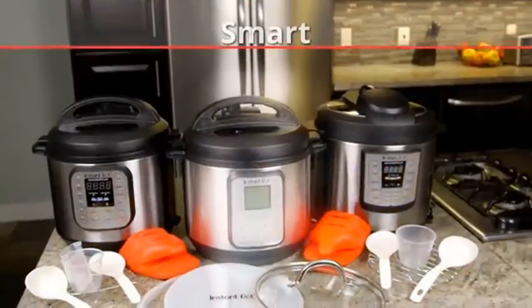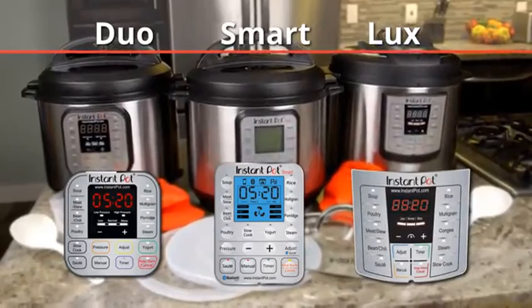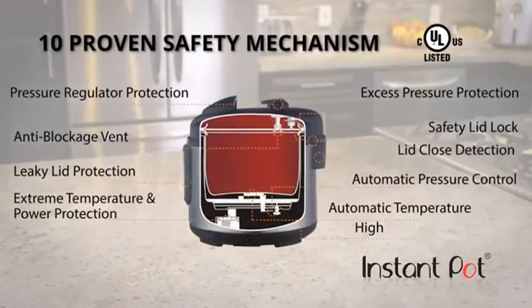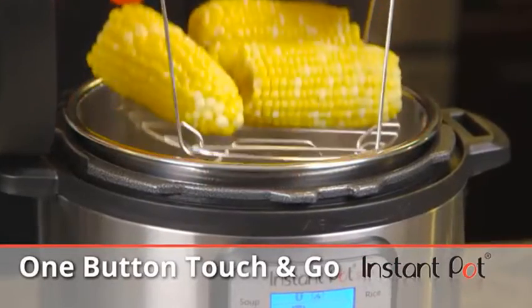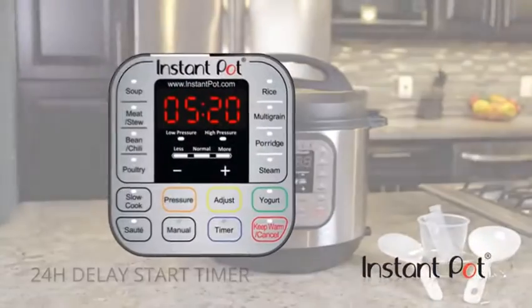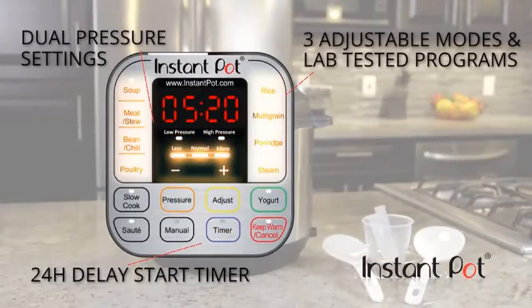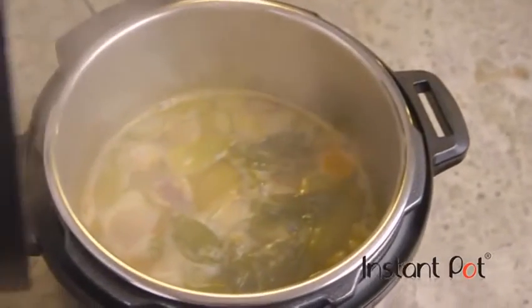Instant Pot's models, the Smart, the Duo, and the Lux, are thoughtfully designed and offer affordable solutions for everyone. Instant Pot has industry-leading safety mechanisms that make it extremely safe to use and allow for peace of mind. Just press it and forget it. Features of the Instant Pot include a delay start timer, dual pressure settings, 3 adjustable modes for its lab-tested cooking programs, and an automatic keep warm. Your food will be ready when you're ready to eat.